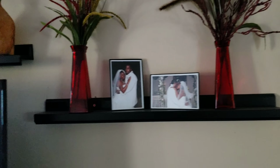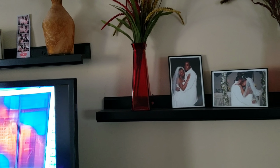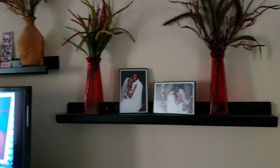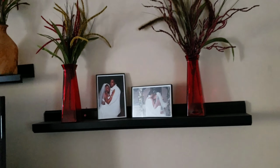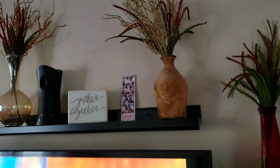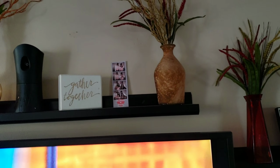For this wall here, I got these vases at Dollar Tree. Sure did. And these little plant things, whatever you call them. Can't think of the actual name for them, but I got those at the Dollar Tree too. So with two different colors and these vases, I spent under $10. Got these vases right here at Marshalls. They was about $5 a piece. And they are really, really nice. So I'm definitely keeping these in my living room.